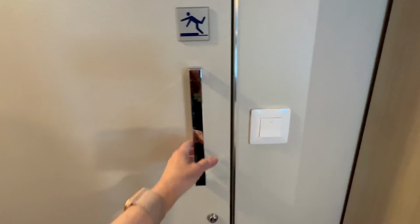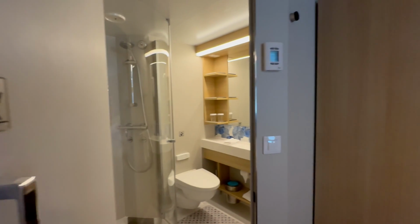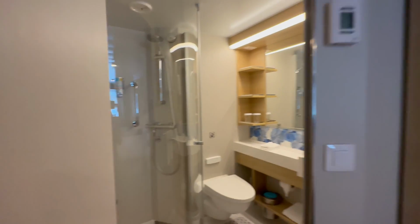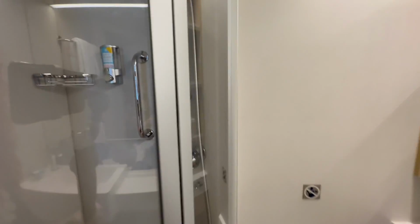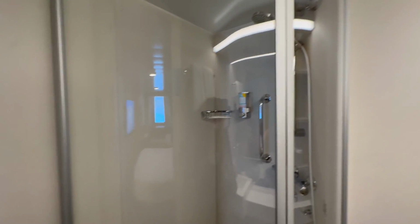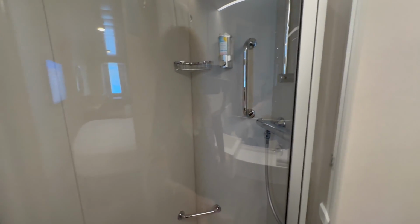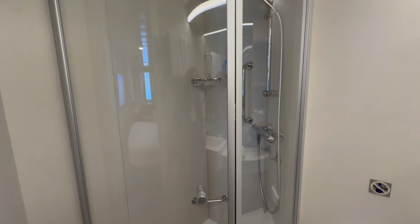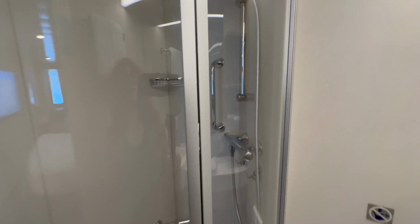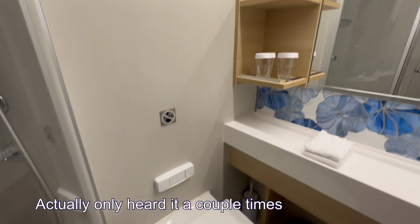Your bathroom is right to the left as you walk in. And it has a very nice glass enclosed shower, as all of the rooms on the Wonder of the Seas do have. I've heard that it's extremely loud when it opens and closes. We shall see. Oh, that is really loud. Yeah. So I will probably be hearing that from other rooms, but that is what it is.